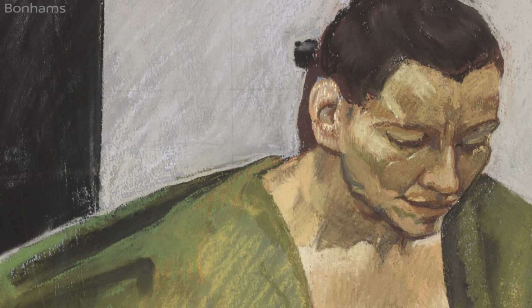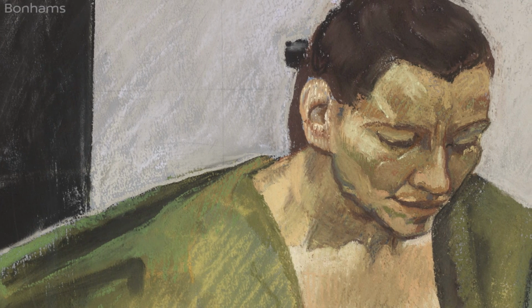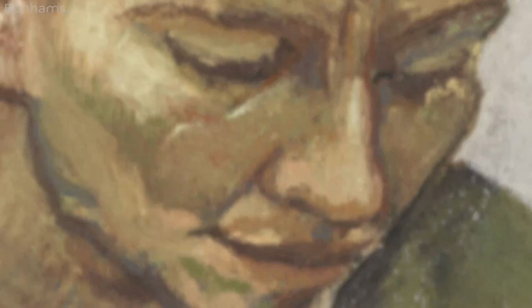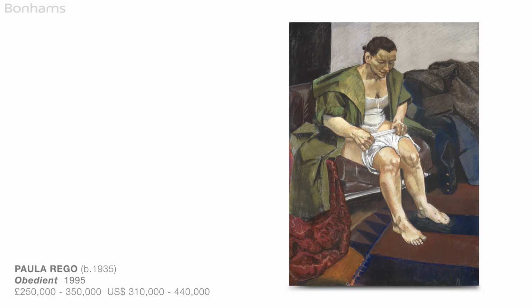Paula Rego's Obedience from 1995 is a monumental work, measuring in excess of 162 centimetres high. In fact, the sitter is almost life-size. The richly gestural surface complexity of the present work demonstrates the artist at her very best.